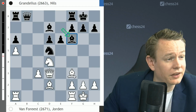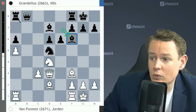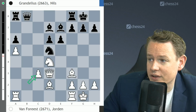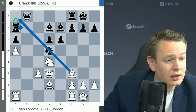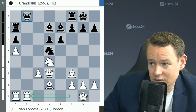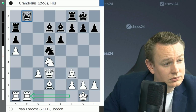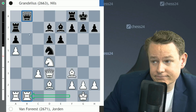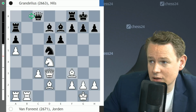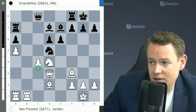Nils Grandelius instead plays a much more natural move. He wants to remove his rook from this diagonal. Goes rook to a7. Sorry, instead of bishop f6. Goes rook to a7. But the white pieces keep asking questions. Rook fb1, queen c8, pawn to c4, hitting the knight.